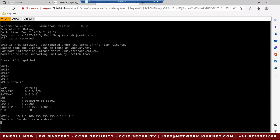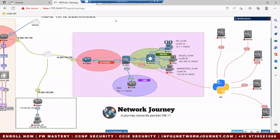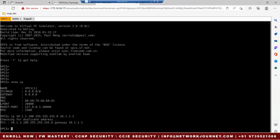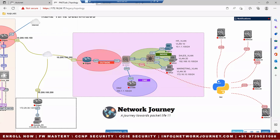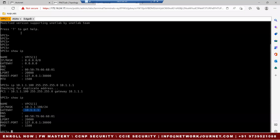This is how we add an IP address on the computer machine of the lab. If you want to check if it is added, you can make use of the show IP command. You see the IP assigned to this machine with the subnet mask and gateway. This gateway is nothing but the Gig 0/0 of the ASA firewall. So I'll go to the ASA firewall now.